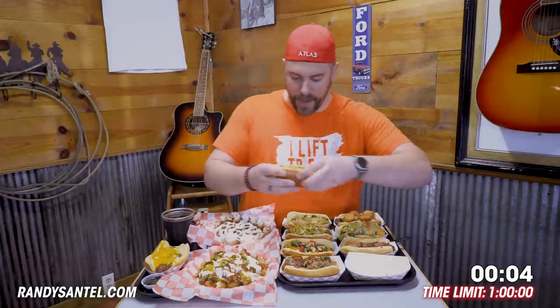1, 2, 3. Boom. All right, let's start off with the jalapeno popper, bacon wrap dog.